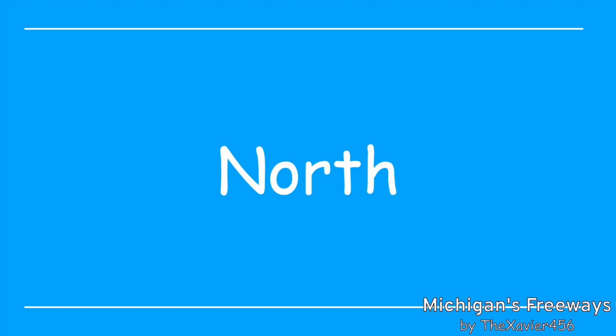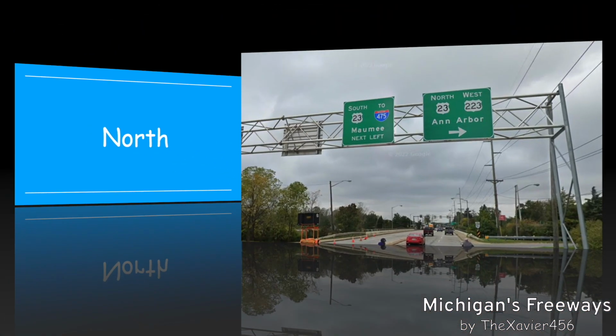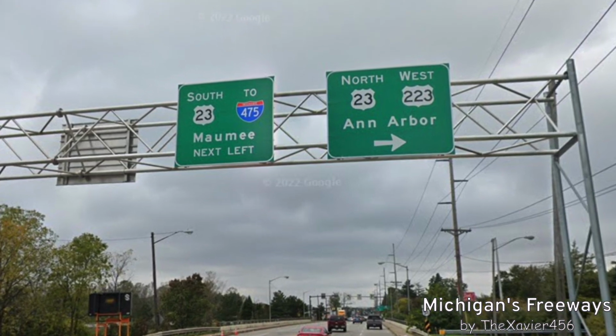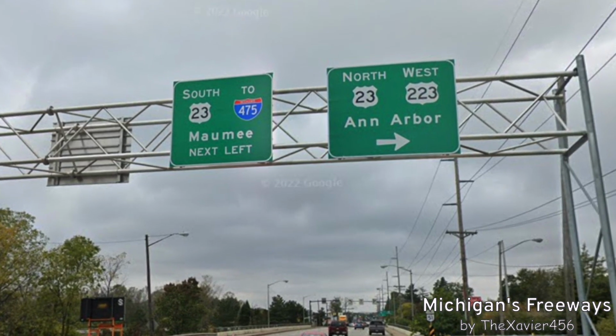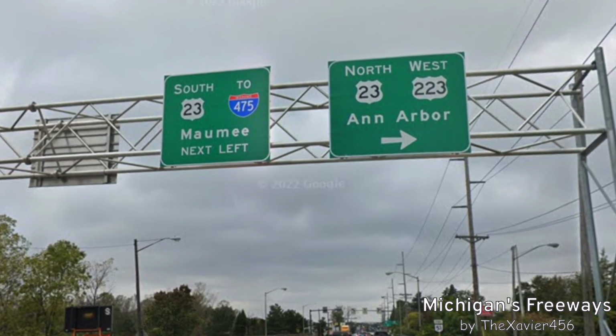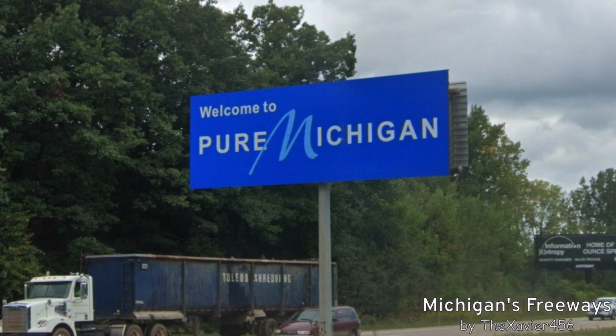Okay, so first we're going to be talking about northbound US 23 Michigan. But before we do anything about Michigan, if we start in Ohio, we can see that US 23 is signed for Maumee heading southbound, and North US 23 and US 223 are signed for Ann Arbor. And welcome to pure Michigan!